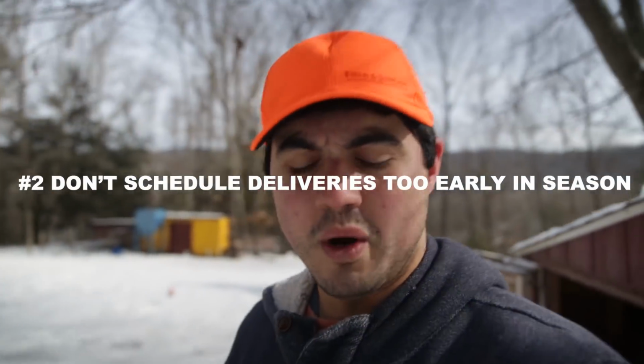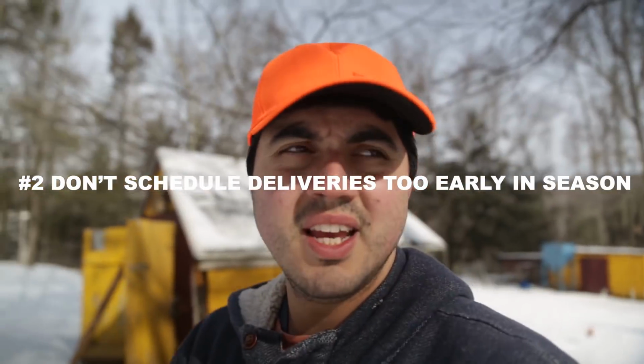Tip number 2, you're going to want to make sure when you get your chickens, if they're getting delivered in early March and you live in New England and you get a snowstorm, bigger hatcheries, they're gonna ship the chickens. We've had it happen before. They don't care if there's snow, they don't care if it's too cold, you paid the money, they're happy to get their transaction complete, they ship them.